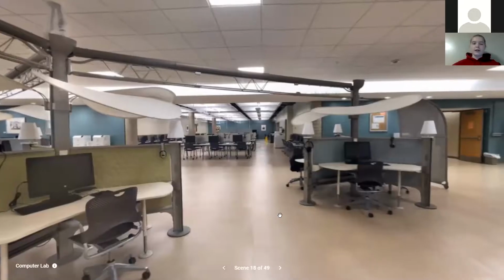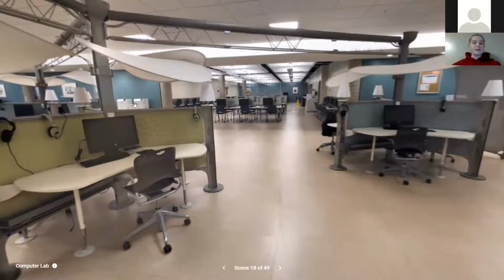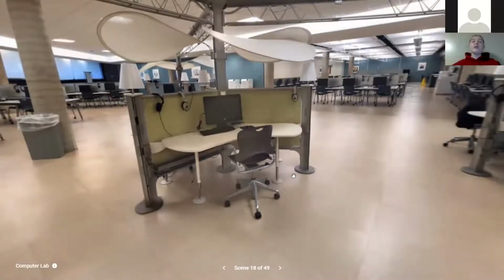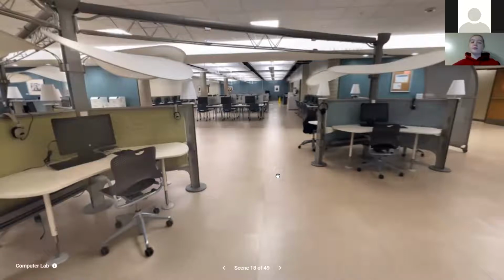Actually, to go back just 1 second, I forgot to mention the printers. So we have a bunch of printers. You can actually see some right here, over here. We have some printers throughout the entire computer lab and throughout the entire library in general, but specifically the computer lab. You have 500 prints per semester to use, and I promise you will not go over. And if you do, it costs next to nothing to get some more. And we also have colored printers in the computer lab, which is really great if you are maybe an art major or something like that, and you need colored prints.